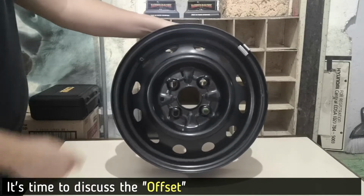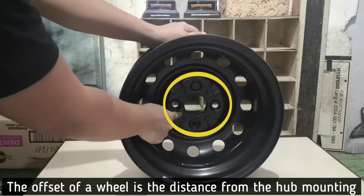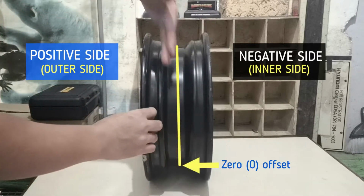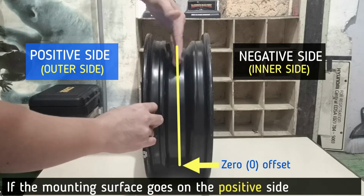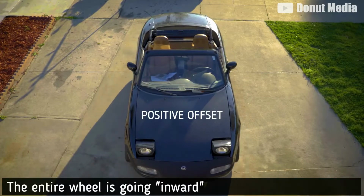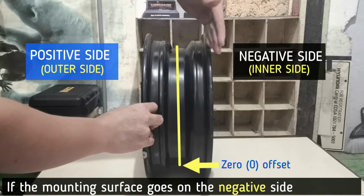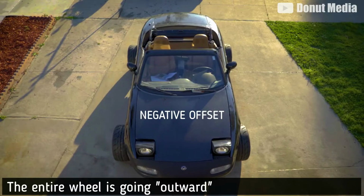So, yung offset is the measurement of the distance ng hub mounting from the center of the wheel. So, imagine that there's a line at the center. So, yan ang 0 offset. If yung mounting surface ay nasa side palabas, it means it has positive offset. So, pag in-install mo siya, it will make your wheels go inward or papasok sa fender. Now, if the mounting surface naman ay papunta sa loob, it means it has negative offset and it will make your wheels go outward or palabas ng fender.